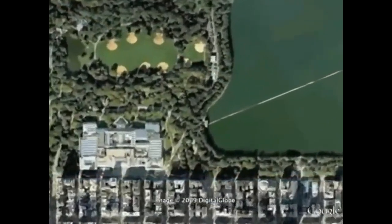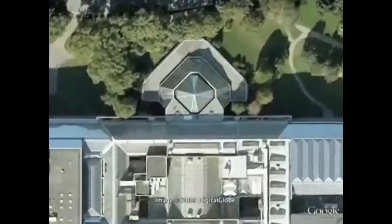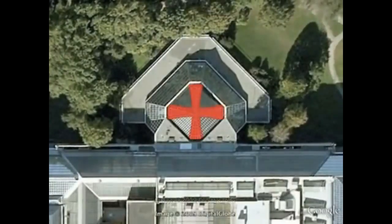The aqueduct leads us to the Metropolitan Museum of Art. Getting closer still, we see this variation of the Templar flag in the atrium of the Robert Lehman collection.